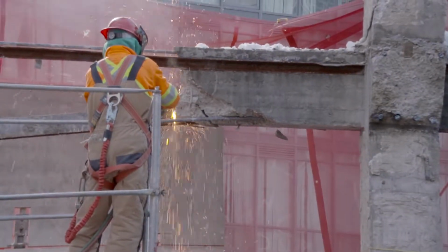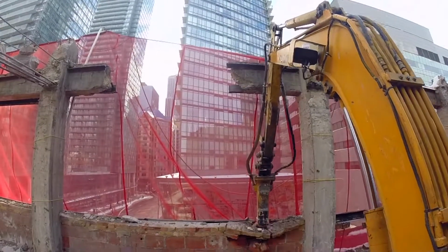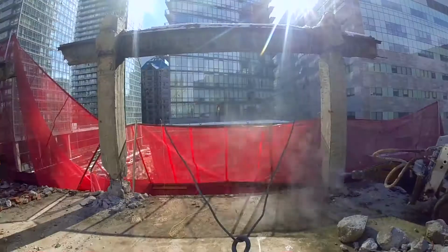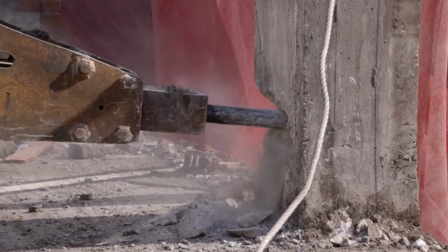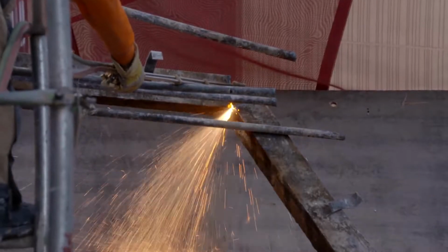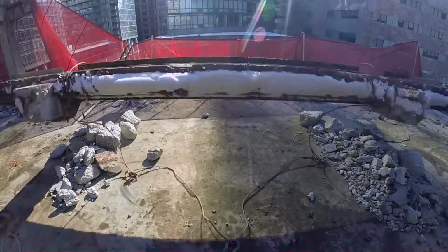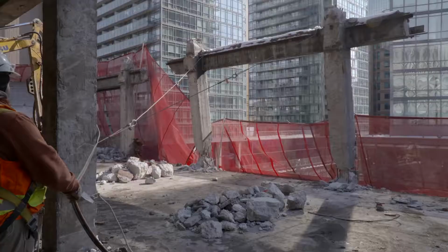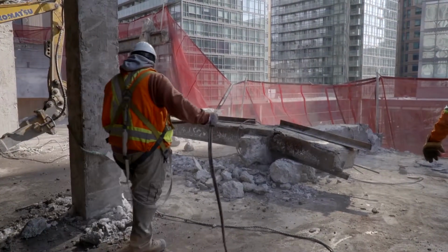We'll cut the rebar that's connecting the beam. We remove the brick knee wall, and then we set up cables onto the beam in order to pull it in. The excavator then hammers the bottom of the columns to expose the rebar. We cut the back rebar and it hinges on the rebar in the front, and then we just pull it over in a section. We use rubble on the floor basically below to cushion the impact. It just lessens the impact on the floor and everything.